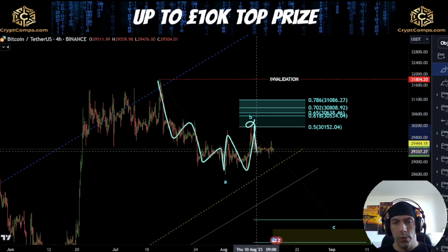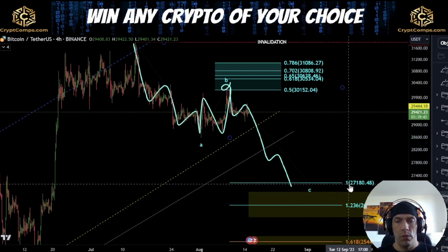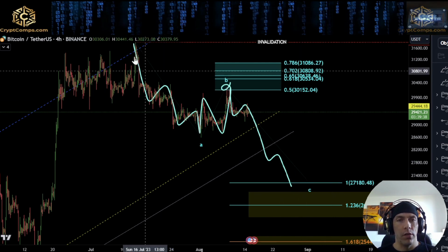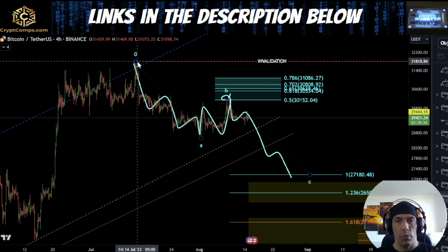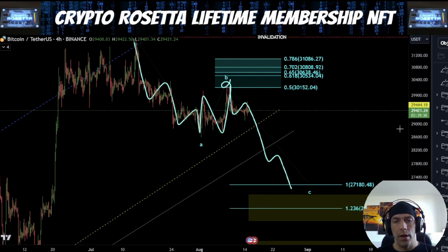So if we start to form 5-wave structure to the downside, what we could be looking to do is actually move down towards this 27,180 level, in which case this could just be a bigger A, B, and a C, but rather just starting from this point here. Any kind of a move above 31,804 would invalidate this idea.